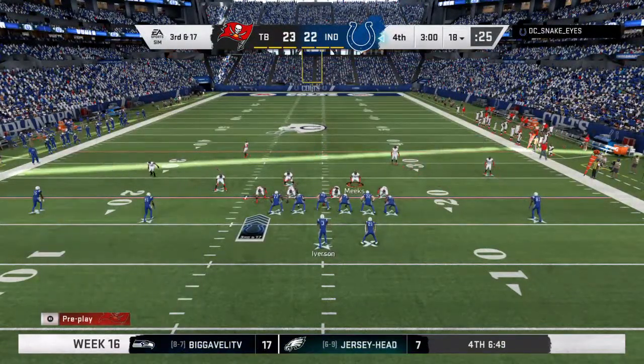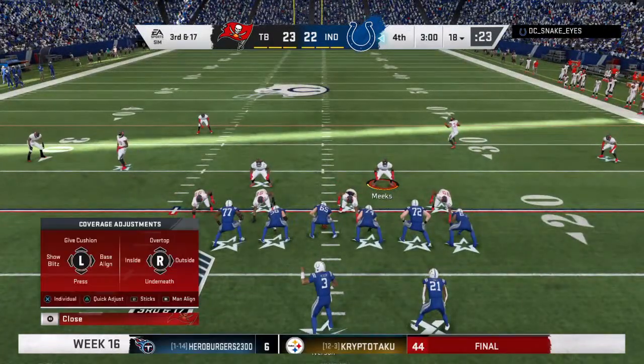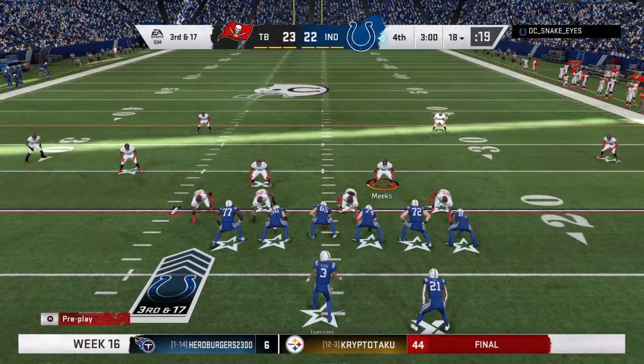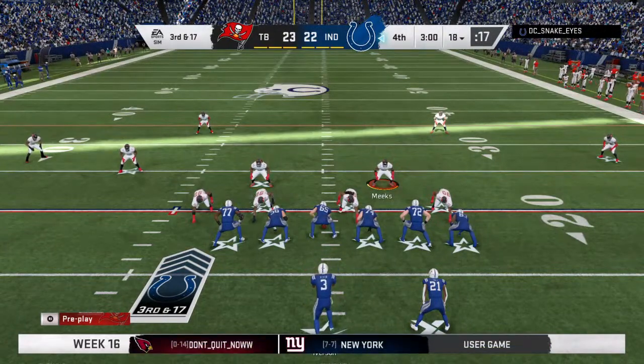55. Mike 55. Mike 55. Mike 55. I'm coming for you, son. Out, out, out, out.